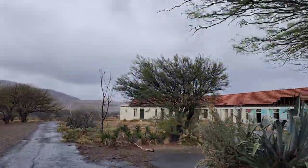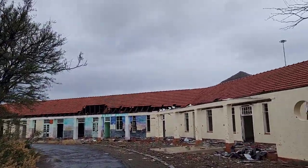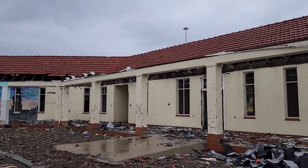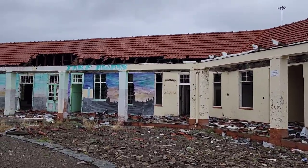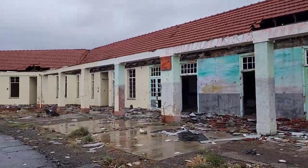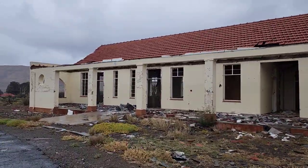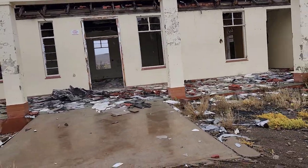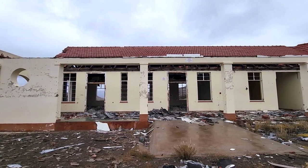So we just met someone, because I've been looking for the old TB sanatorium here in Nelspoort, but it apparently doesn't exist anymore. And this building is the old Garlick Hospital. And look what has happened to it. You can see it became shops. The gentleman says that it was handed to the community. Okay, so then it became shops, but then it seems to have been vandalized. Total destruction.